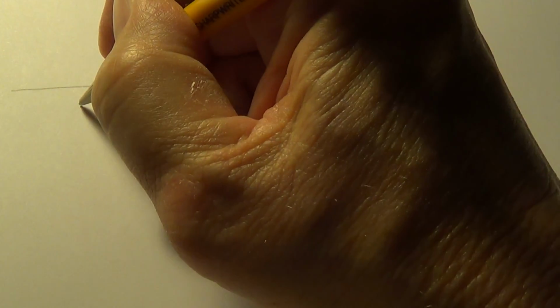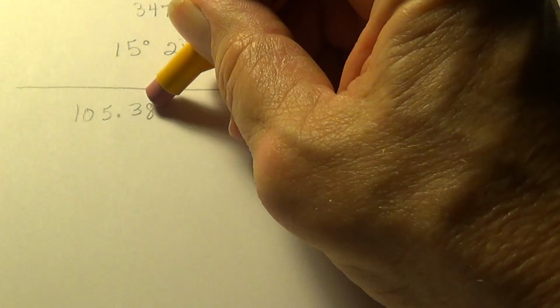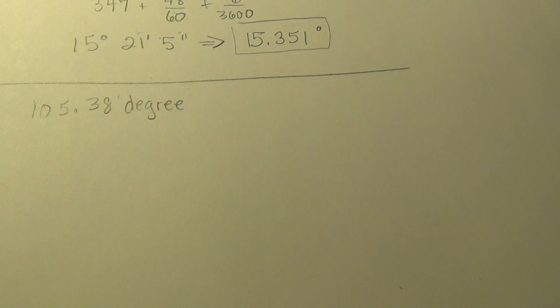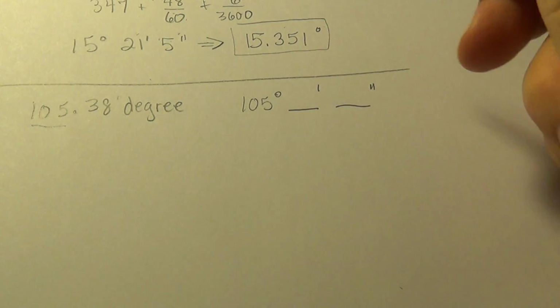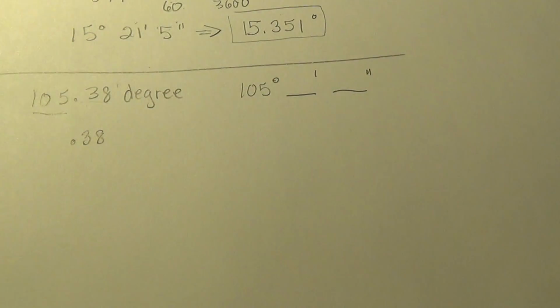And let's go the other way. So this time we're going to start with the decimal form of a degree, like say 105.38 degrees. And I'm going to actually write the word degrees. You can probably tell why, because you've seen it before. So I'm going to change that to degrees, minutes, and seconds. I already have this. That's going to be the number of degrees. But now I need a number of minutes and a number of seconds. So I'm going to take the decimal part, 0.38, and that is 0.38 of a degree.